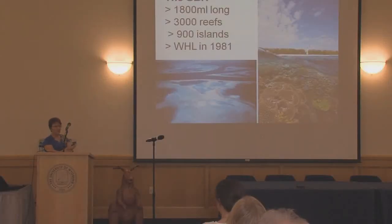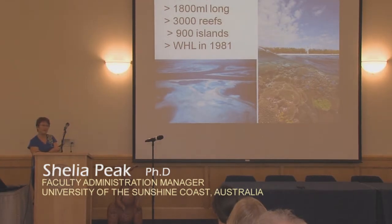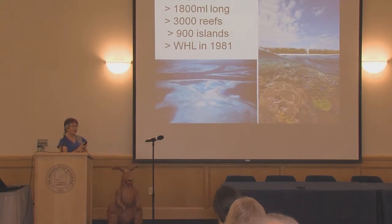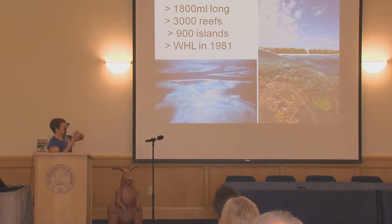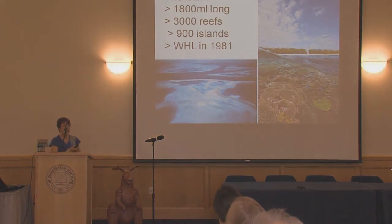I've put it in miles here because I was able to find the conversion rate for you, but it's over 3,000 kilometres or 1,800 miles long. There are over 3,000 reefs that make up the Great Barrier Reef. The Great Barrier Reef is not a solid reef. It's made up of lots of small reefs, islands, coral cays, and it has just this huge extension. There's over 900 islands, both coral cays and mainland islands, that make up the Great Barrier Reef.